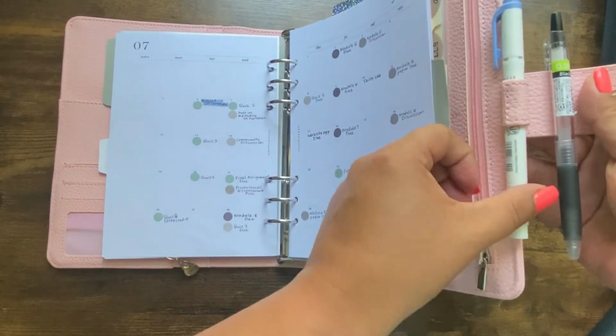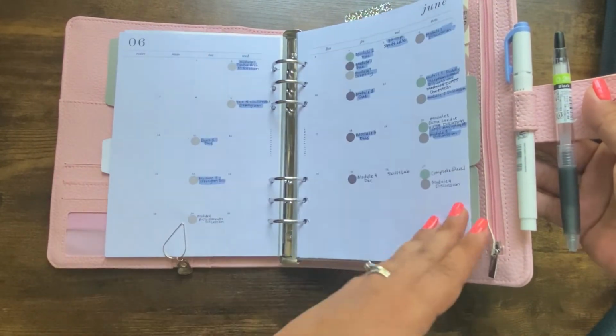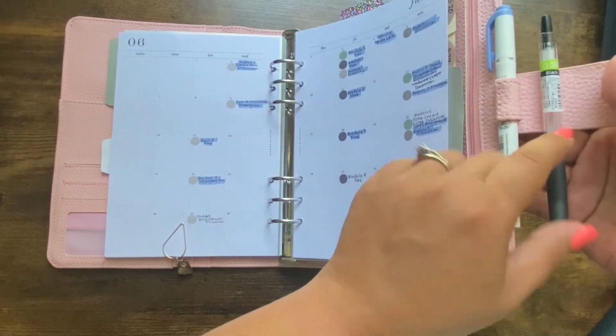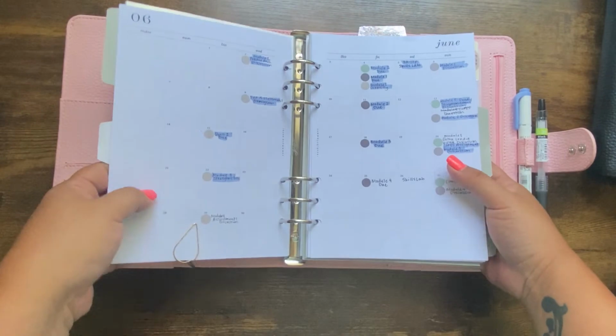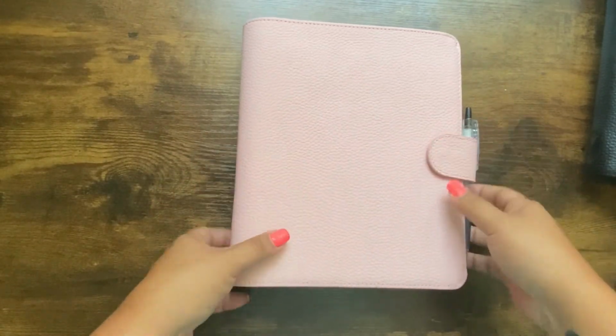I have this Mildliner. I like this color, it really jumps out at me. So once I've turned in the assignment, I highlight it, so that way I know it's complete. And then I have my Pilot Juice pen. And all I keep in here is school stuff. Again, I'm a compartmentalizer, so it makes a huge difference to me.